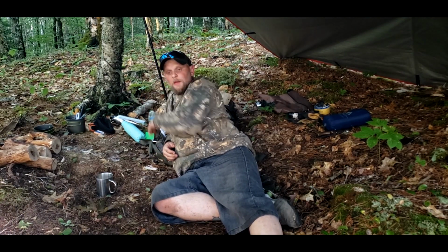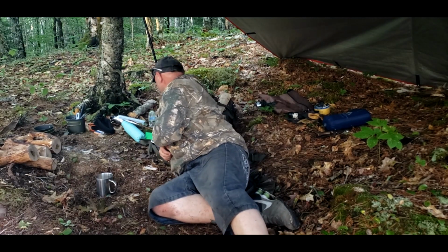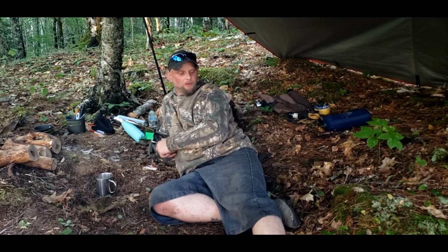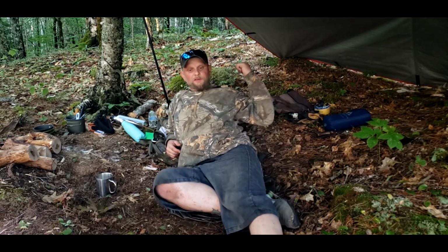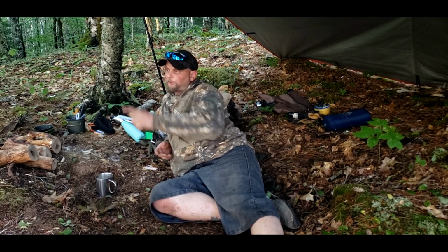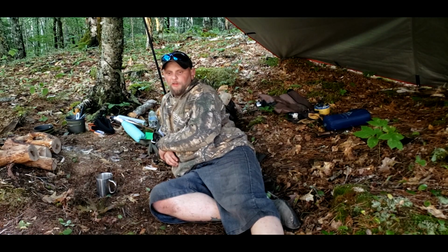Clean up a little bit more of my mess here. At least I know where everything is. So, I got a coffee here, fire going there, my ground sheet right there. Everything else is either right there or right here. Oh, and my oil lantern's hanging in the tree for right now.